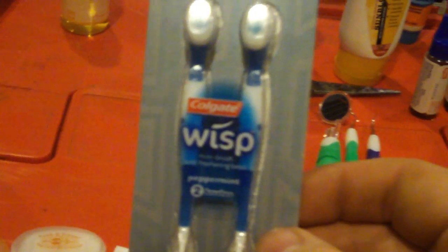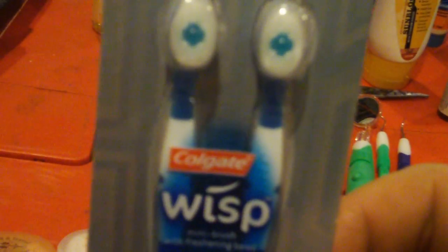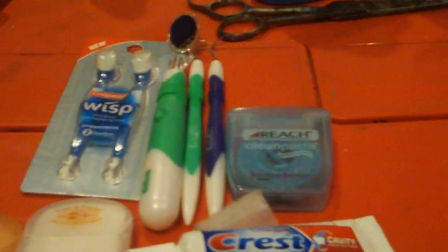These are sort of expensive. I wouldn't really recommend theirs. They were kind of a fun little thing to try. It's a Colgate Wisp. It's got a little pick at the end, preloaded with toothpaste. You just stick it in your mouth and brush your teeth. They're nice to carry with you in case you stay over at your lady's house or something and you didn't bring your overnight kit. You can show up to work nice and fresh and bright.